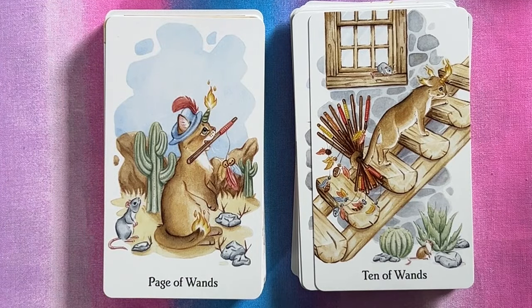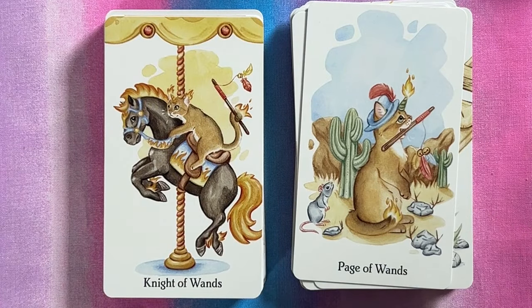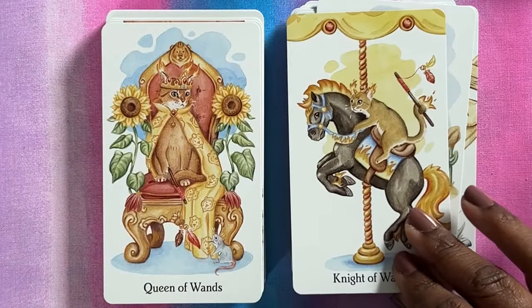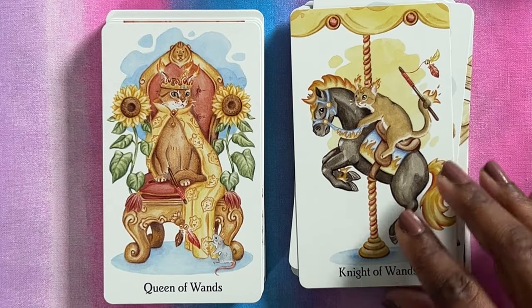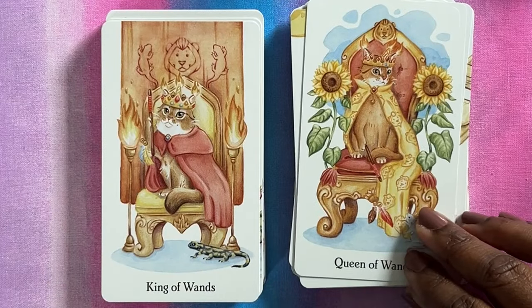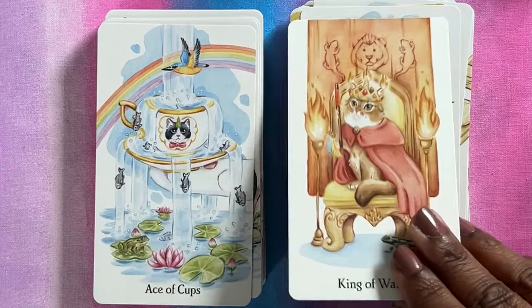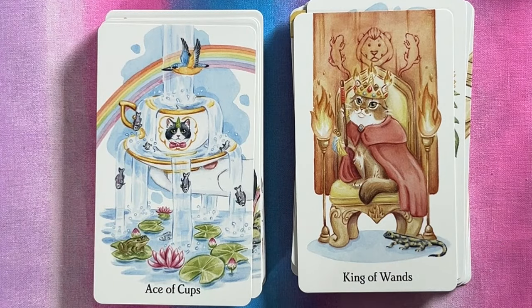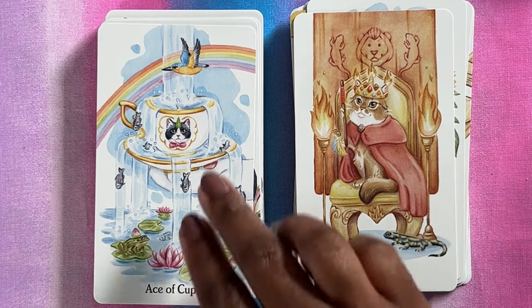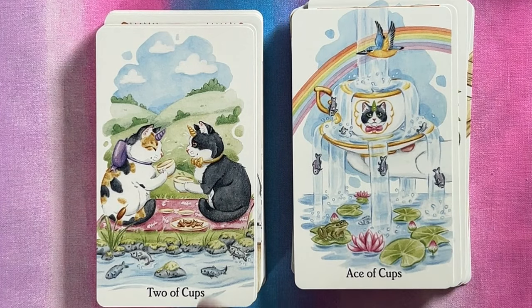Page of Wands, look how cute he is. Love it. The Knight. And they definitely live in their own little world here, right? Some of them are dressed up, some of them are not, some of them are very cat. They're always on all fours. I don't really see them doing anything as if they have hands, but oh well, I lied. Here we go. Holding cups.